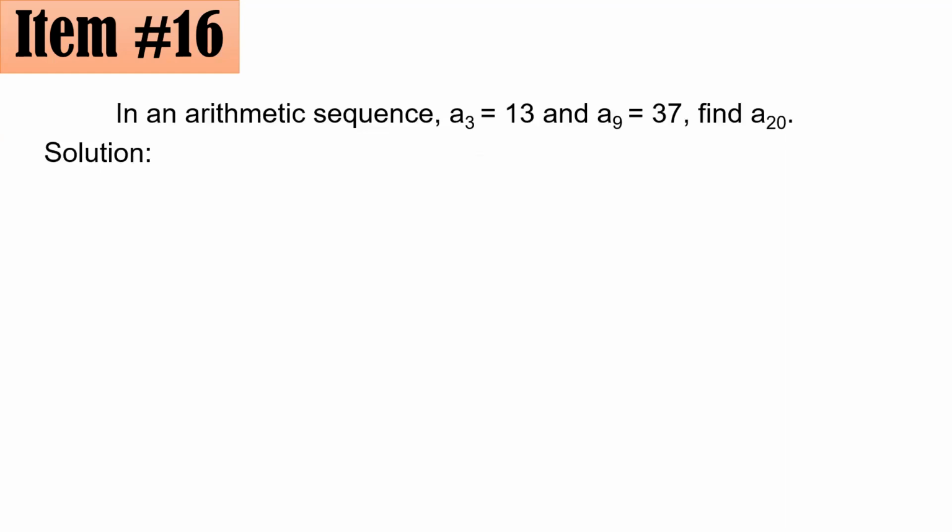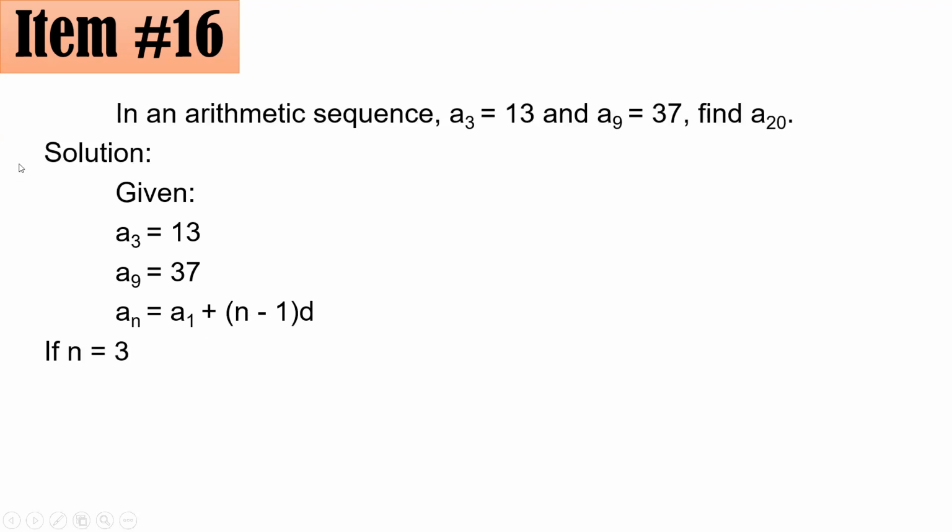Let's see kung tama. So dito, gaya ng kanina, a sub 3 is 13. From this arithmetic sequence formula pa rin po, replacing n by 3, kasi yan yung subscript, that's a sub 3 equals a sub 1 plus 3 minus 1, that's 2, times d, 2d. This a sub 1 plus 2d is your third term, but your third term is also known to be 13. That's why a sub 1 plus 2d equals 13. In a similar manner, if n is equal to 9, then replacing all n's by 9, a sub 9 equals a sub 1 plus 8d, which is now equal to 37.